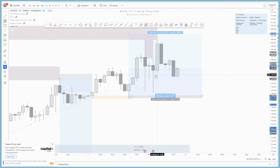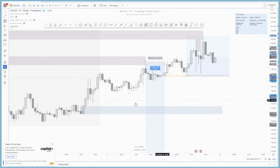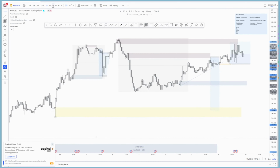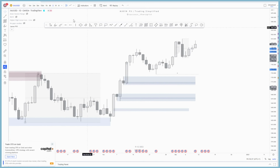Right now it seems like we will be breaking this, but we have left some unmitigated liquidity in here, so I believe we will drop down to this level, which is 1774 this week. If that doesn't hold, we might see the lower levels as I told you before.